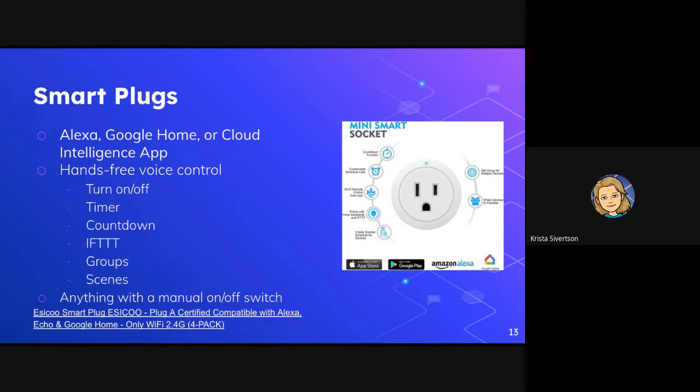You can also set up groups. So you could have several smart sockets set up for smart plugs, and scenes are different ways of making them all interact together. So there's really lots of in-depth things you can do. I think when you're thinking about these, just basically thinking about anything with an on-off manual switch that you can plug it into to use that hands-free voice control is going to be really helpful for a lot of students.